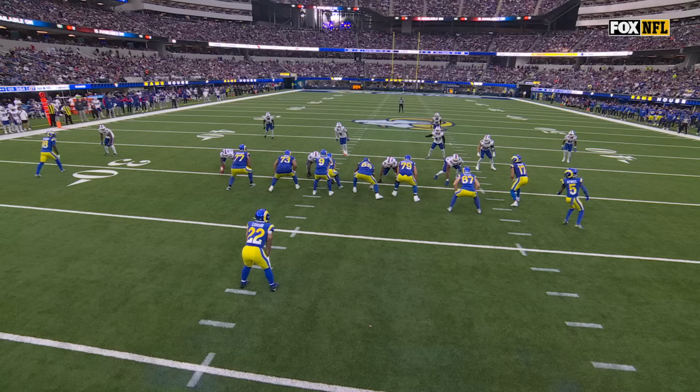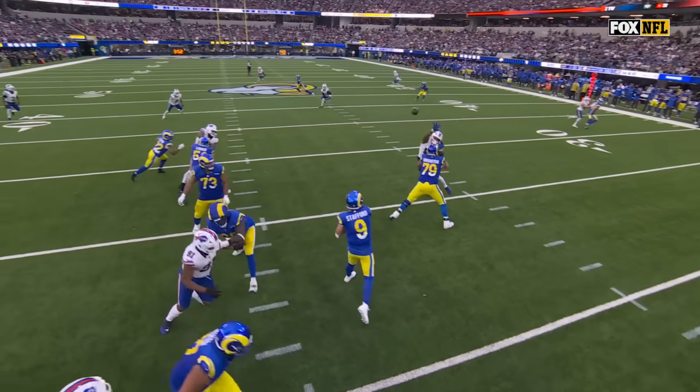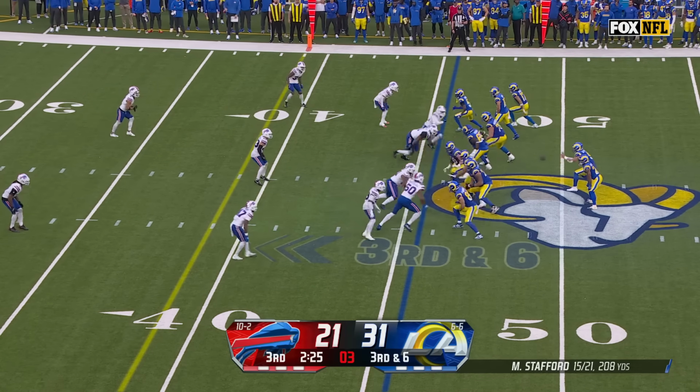So Atwell, it's about zone coverage. The Bills played zone coverage, and Stafford looks where he's so open. That is as wide open as you're going to get in the NFL. Plays as often as possible. See what play they have here.